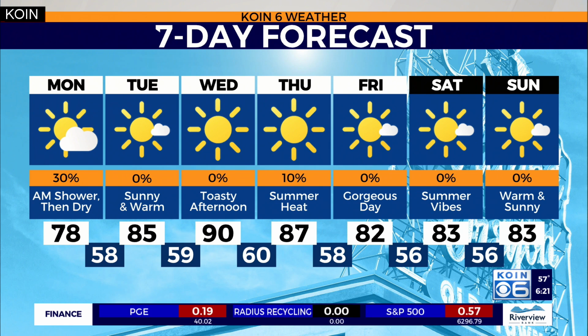But yes, patio perfect weather here back in Portland as that summer sunshine and our summer days roll on here in the city.